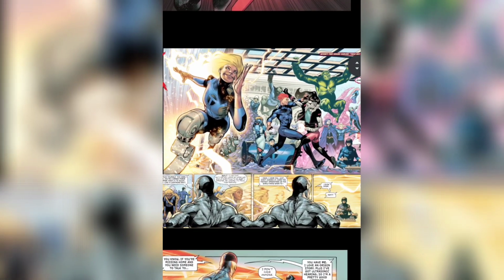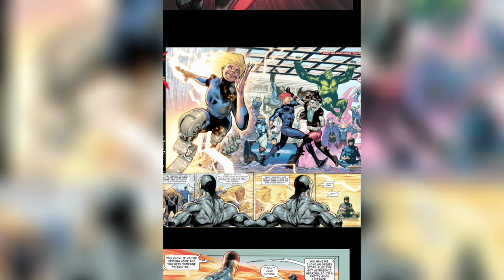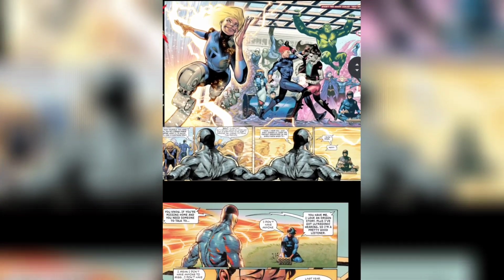Now, this is when the book doesn't work for me. When you overload it with characters, you don't know who's who. You got the old team, you got the students, you got the teachers all in one page, and all kinds of things are happening.